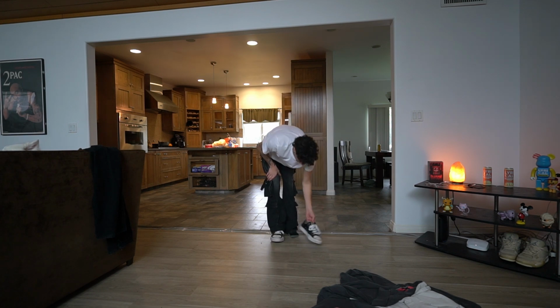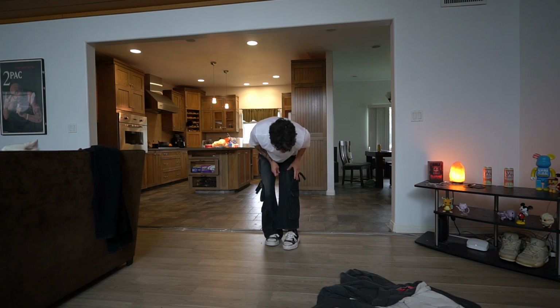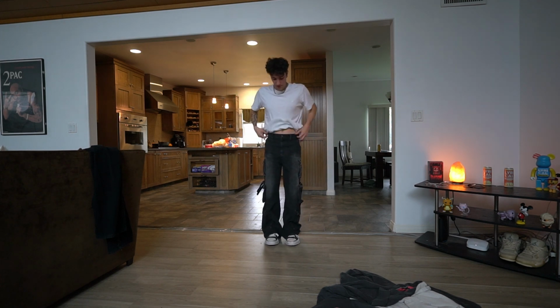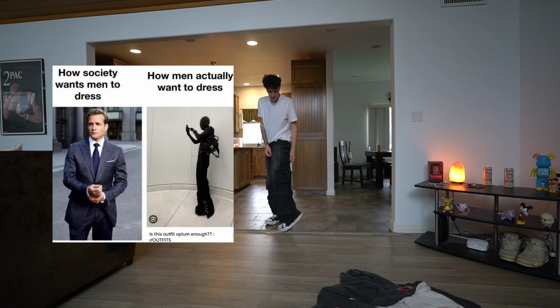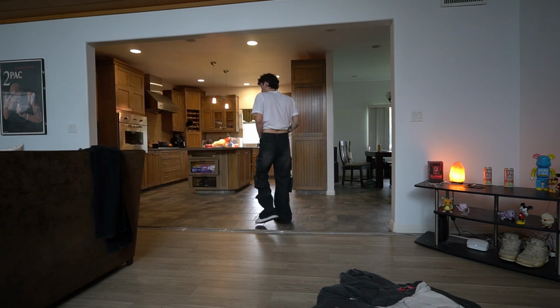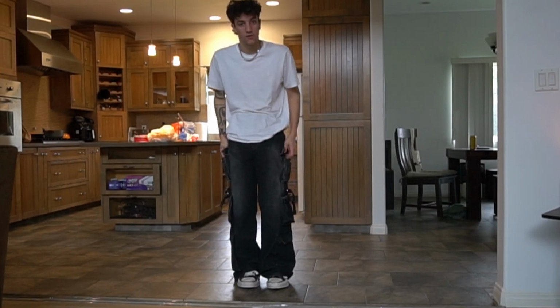But if I had a 30-30, these would probably fit me as my regular size. These are definitely gonna be more for the OPM audience. They fit really, really nice though, and the pockets are all functional on these.